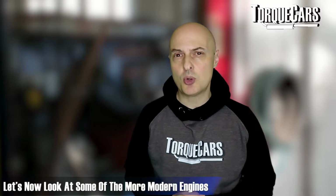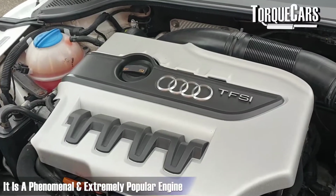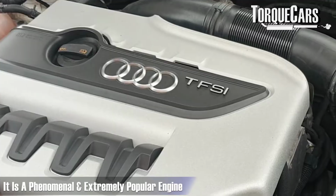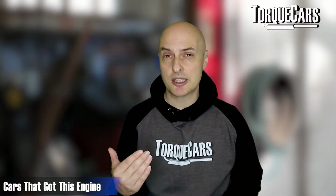So let's look at some of the more modern engines. You've obviously got the 2-litre TFSI engine, which is phenomenal. It's probably one of the most popular petrol or gasoline engines out there in the Volkswagen Group. It's fitted in so many different models. It's a versatile block. It can be fitted transversely and longitudinally. It can be found in fairly small cars like the Golf, and it's also been put in the larger cars like the Volkswagen Passat, and the wide range of other models it fits in is just a testimony to how flexible this engine is.